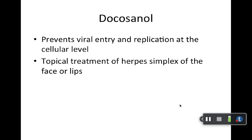And a couple of notes on it. It shouldn't be used in children less than 12 years old. So it is considered for adults only, even though it is over the counter. And as far as adverse reactions go, you'll notice I don't have anything listed here. It's just hypersensitivity you have to be worried about with this, and because it is topical, some skin irritation, etc. That's really the only concern as far as adverse reactions go.